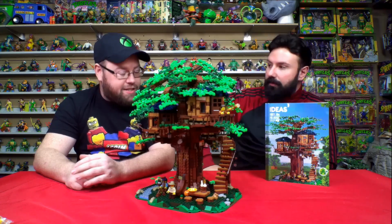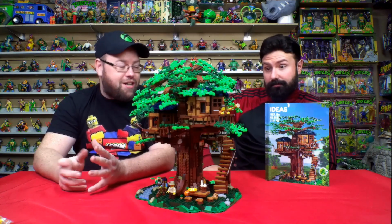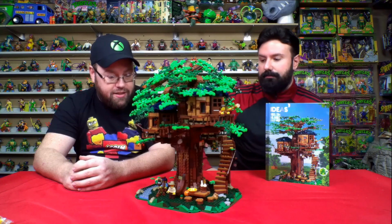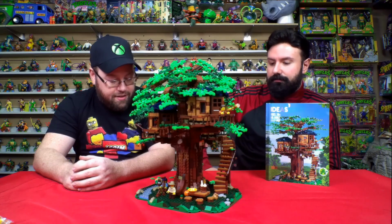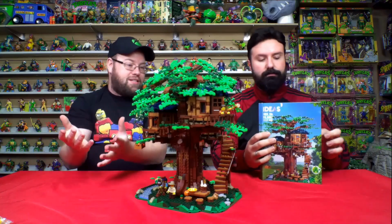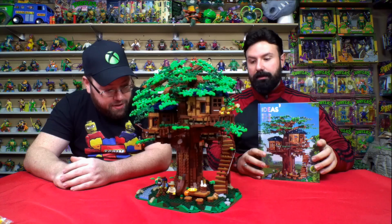I gotta give hats off. I know this was a knockoff version, but hats off to the person or team who designed the original one. Oh yeah, they put in so much detail. And there are some things that even if I had a bin of Lego, I wouldn't be able to design myself. They did a great job.